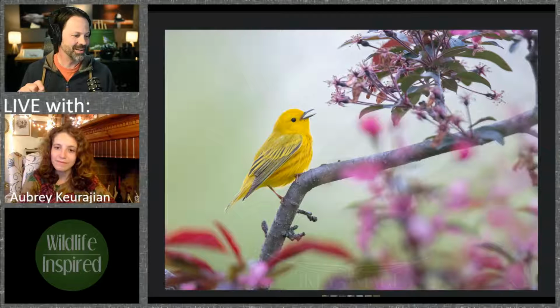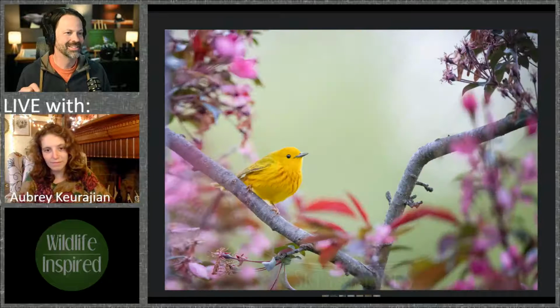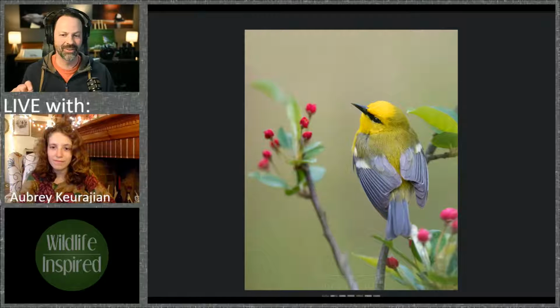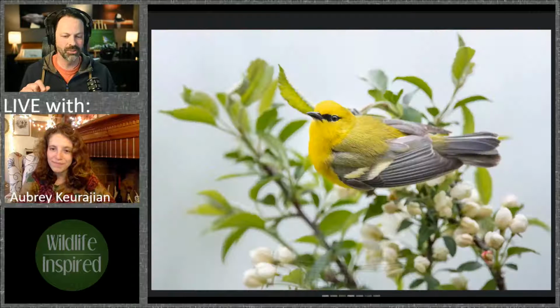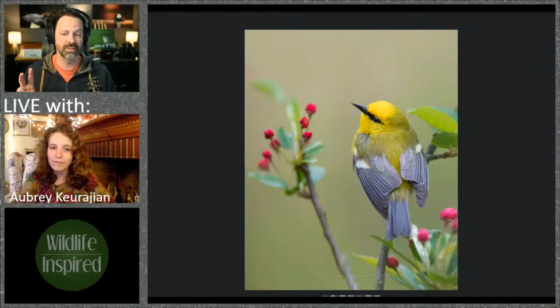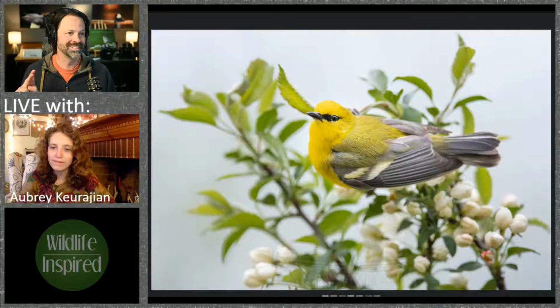Let's see if anybody else. I'm going to give just a second for the audience on these. I'm going to scroll back through them. So here's the yellow warbler and the pink flowers. These are the non-budding flowers. These are just about to open up. These were all taken early May of last year. No, I'm sorry, yeah, they were all early May, but in two different locations. So I know you know the family of these.